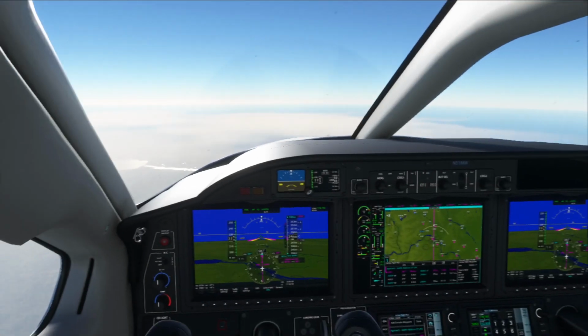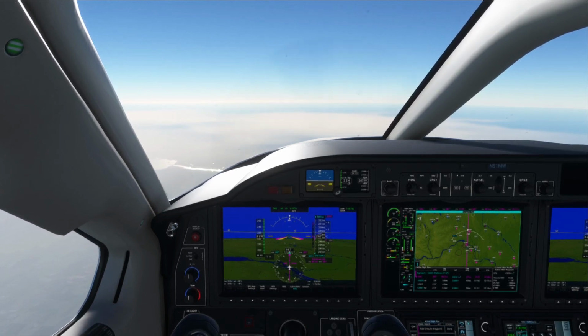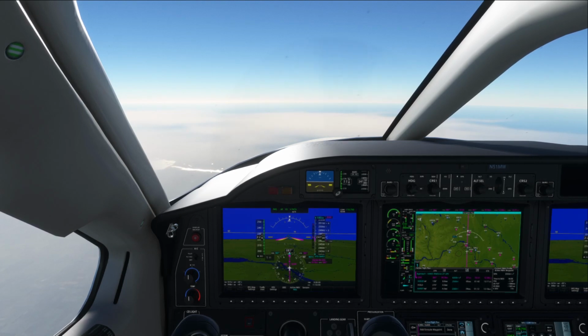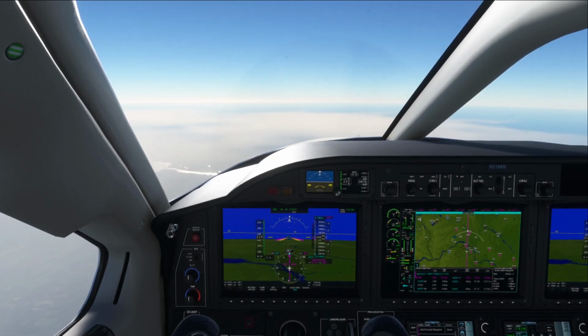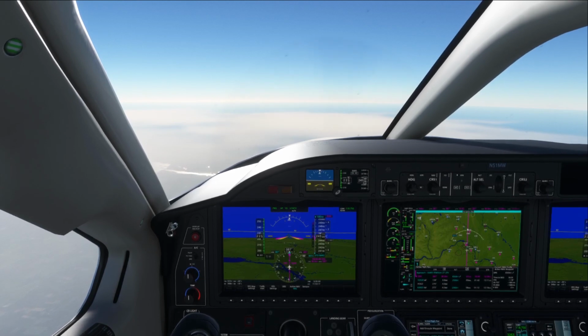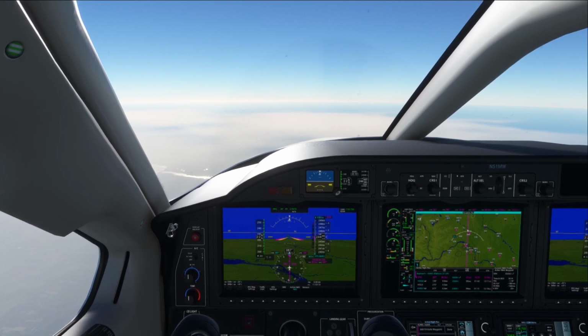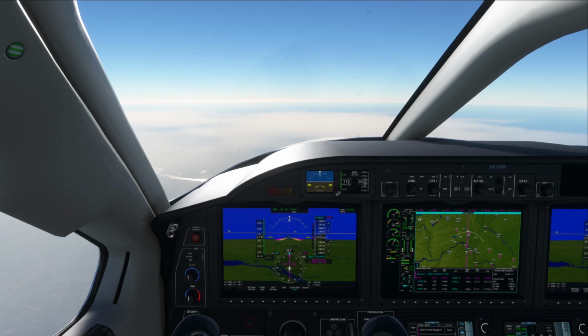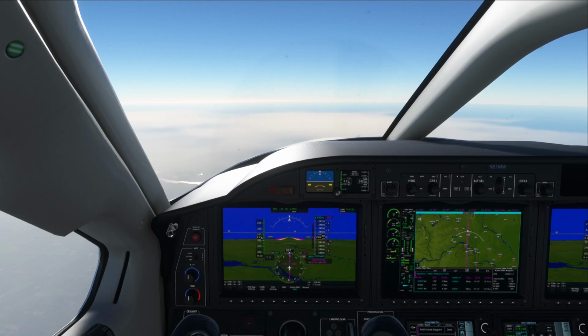The only restriction we have on speed is we've got to stay below the speed of sound, which we can do. Once we cross below flight level 180, we need to keep it below 250 knots indicated. These are the same rules for everybody.